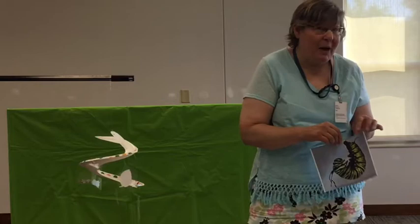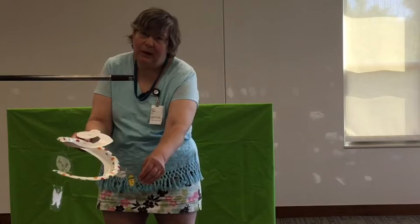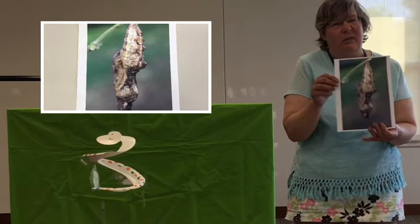But this time, they don't come out as a caterpillar. They come out as something called a chrysalis. And that chrysalis is also called a pupa. Now, it might look bright and shiny like that one there, or it might look kind of lumpy and bumpy, not very brightly colored like this one.